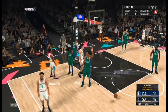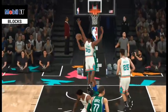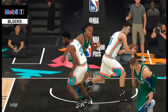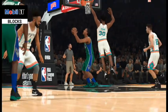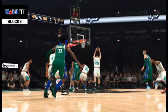And the foul called on Moses Brown. That's his first foul. Let's take another look at the staunch defense during that one block. Oh, terrific defensive intensity right there. Getting stops like that is crucial for them right now.